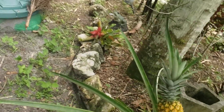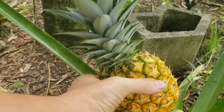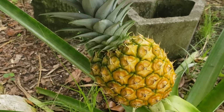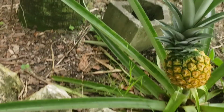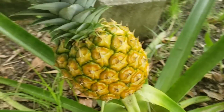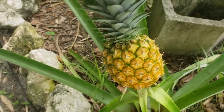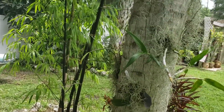My pineapple is all ready to go. Yay! Cool. He's little. He didn't grow tall, but he finally decided to change the color. How cool is that? Yeah, wonderful.